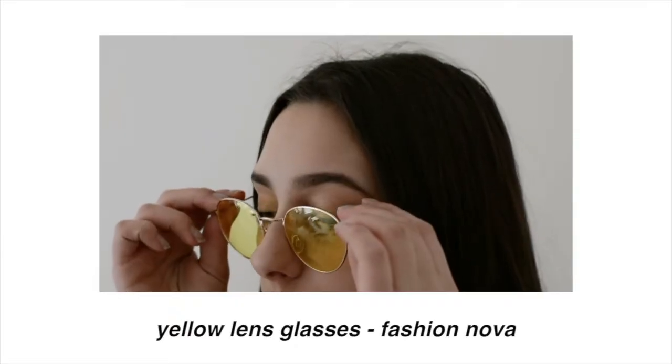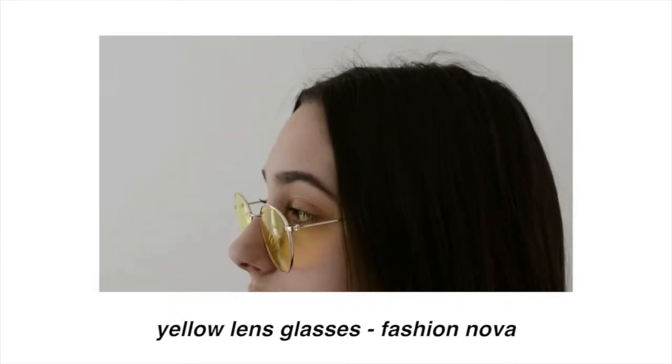But I did also get something else from Fashion Nova that I'm really excited about. So I got these sunglasses, I guess. They're little yellow lensed glasses, and I think they're so cute. They actually feel really high quality. I think I paid maybe $6 for these, and they definitely feel like they could go for $30 at Urban Outfitters. These are gonna be so cool for pictures, like sitting on my head like this, or actually on my face like a normal person would wear them. Yeah, I'm really happy about these. I love the shape of them and everything about them. I just love them.